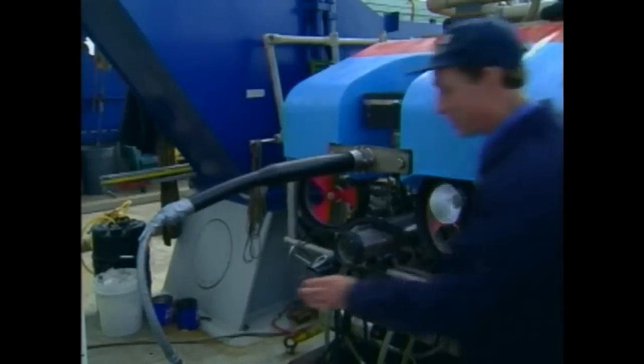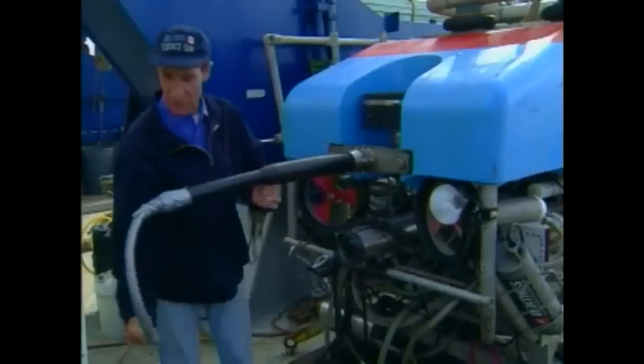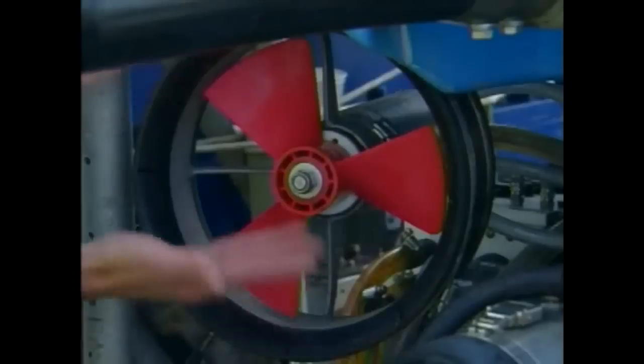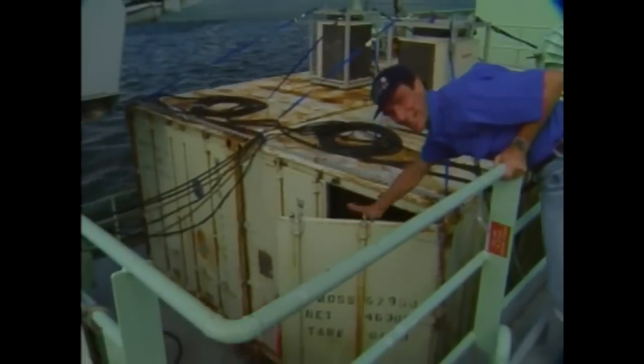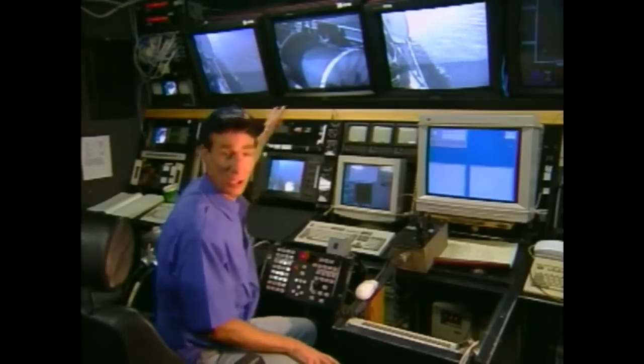The whole thing is connected to the surface with this. It's a very strong cable. Scientists up in the control room use this to control the lights, the cameras, and the thrusters. That's the control room, right on the deck of the ship. This is where we control Jason, on the surface, from the deck of the ship. There are 7 kilometers of cable. Jason can go where no person can, where the pressure is crushing, and it's dark and cold.